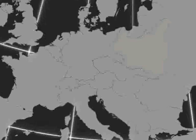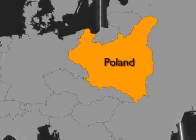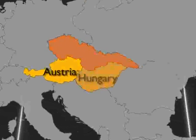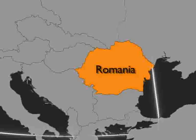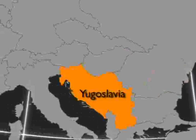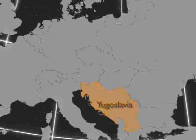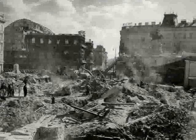And here is what Europe looked like between the two world wars. Poland was reborn, and here is a new country called Czechoslovakia. Austria and Hungary were greatly reduced, while Romania, which had been on the Allied side in the First World War, was greatly enlarged. Here's another country formed out of desperate states: Yugoslavia. So the winners from this redrawing of Europe were happy, but too many others weren't, and war came again.